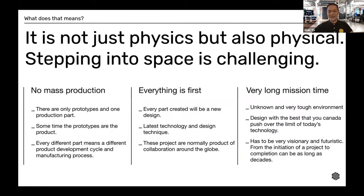So that's actually not just physics. Everything is physical. You need to have hardware to do all this challenging work. So the challenge also comes with making these parts. Everything is a single piece. We do it one time, and a couple of years later we have a new version. So that's a challenge. We're not doing mass production. You need a lot of prototypes, and you only build one end-use part, the final part. And sometimes you're using that prototype as the product.